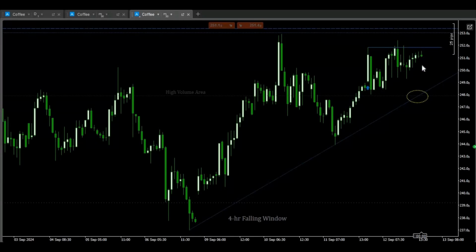So I see this as a lot of exhaustion. I'd like to get short here. Well, actually, I am short a small position, but if possible, I'd like to increase that somehow, if we can get some convincing moves to the downside.